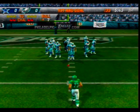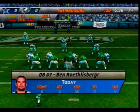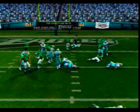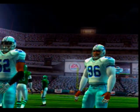They need 7 yards for a touchdown. Ball on the 7-yard line. Tucks it away. Can't bring him down. Robinson, first and goal. They can't get into the end zone.